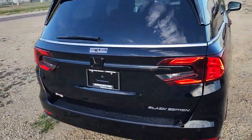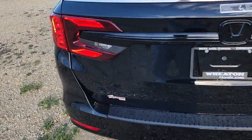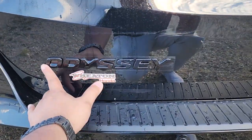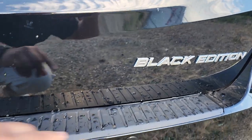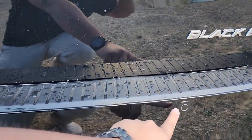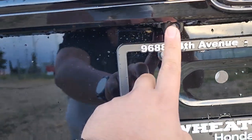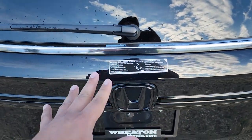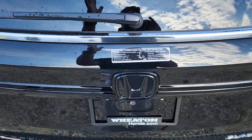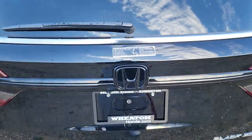Now this one here also has the LED tail lights, as you can see there. The blacked out Odyssey badging dito, and yung exclusive na Black Edition badge. So as you can see right from the very back, we got the backup sensors here. So we got backup sensors sa sakyan na to, backup cameras right there. So this one here has the kickstart liftgate. So all you have to do is go like this. It's gonna open up.